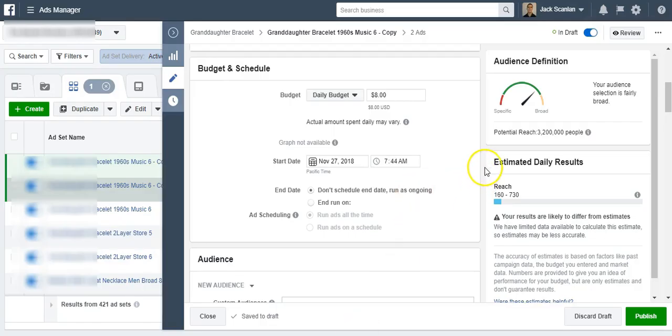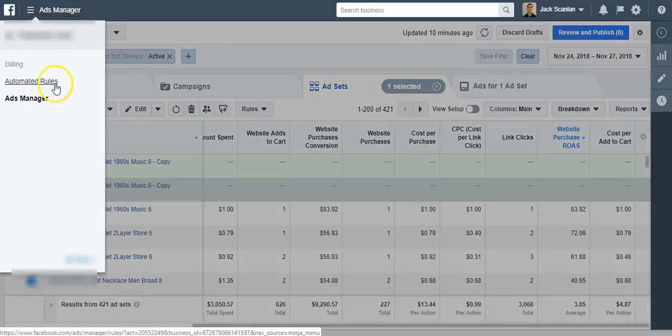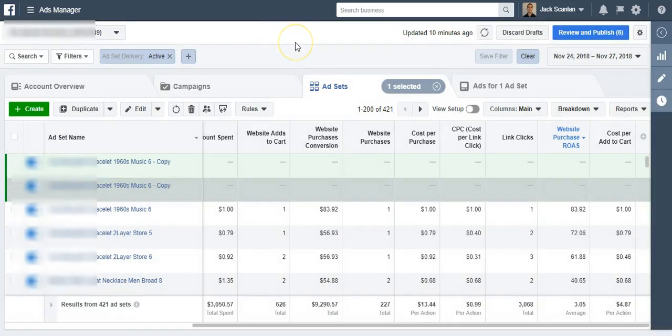This is how you stay consistent with Facebook. You don't need to have all these crazy fancy strategies and things like this to try to game the system. Just stay consistent, and I'm launching quite a few ads. We've got 421 ads live right now, but I have automated rules that are working in the back end. If you go up here into the tab over here, there's automated rules that you can set up, automated rules right here. Okay, so that these ads are pausing and taking care of themselves.